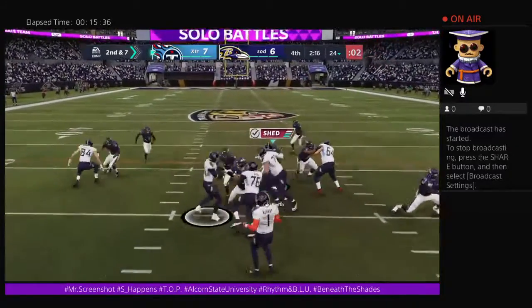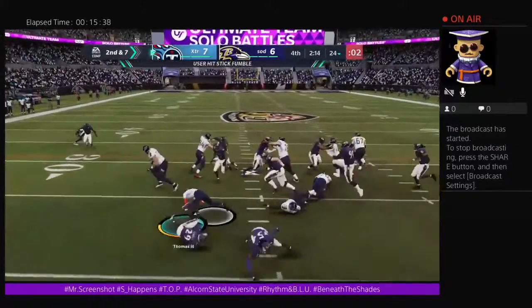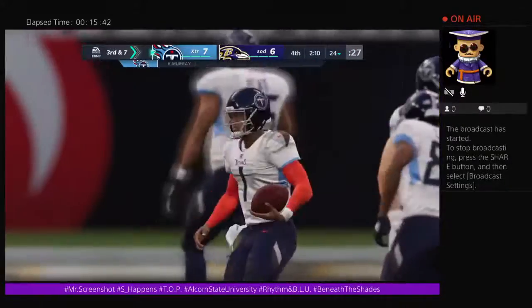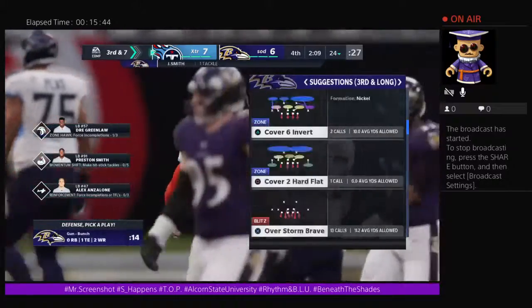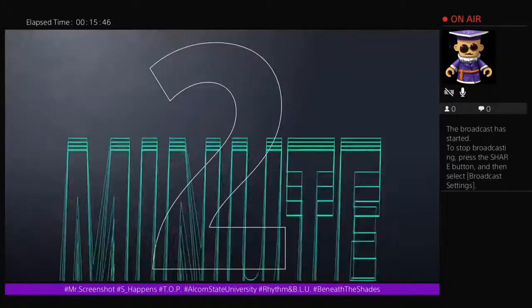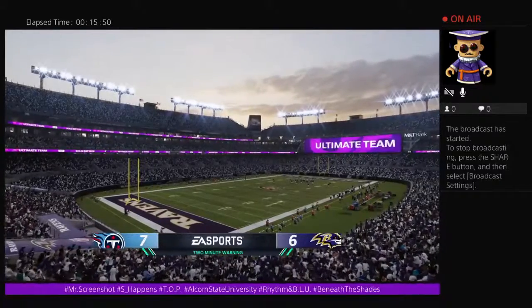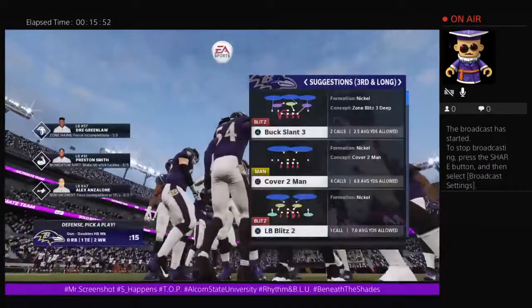From the shotgun now, here's an inside give. Now, loose football. The ball comes out. Fumble on the play. Recovered by the offense. So possession still theirs, but now they face a third down. Fourth quarter, 2 minutes on the clock in a tight 1-point game.